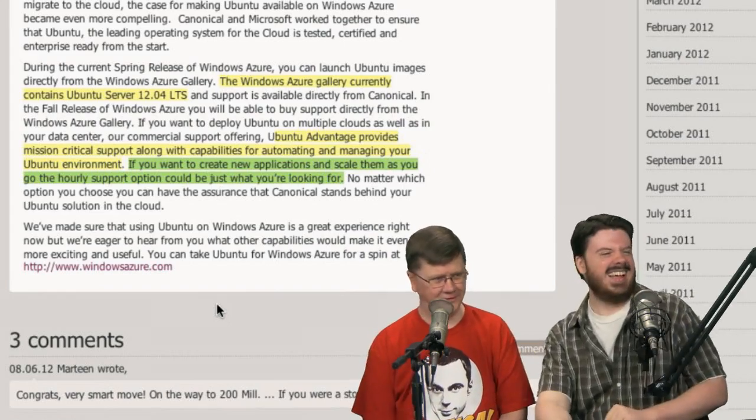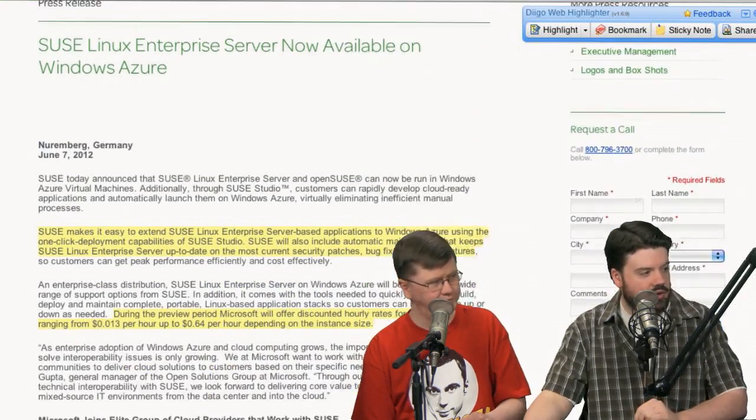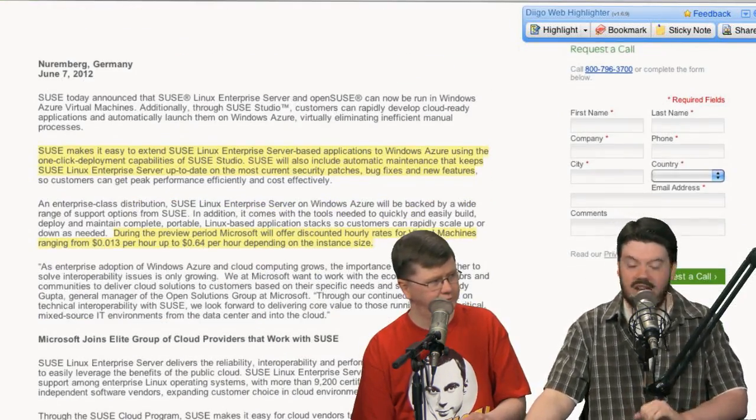And you've got to love the radio show voice, because that's true. They go into PR mode instantly as soon as they're dealing with that. It happens. This is a platform, just like EC2 is, for them to sell support services around Linux, and that's really what this is. And of course SUSE, not wanting to sit one out on the sidelines, also announced that SUSE Enterprise Server will be available to deploy on Windows Azure.